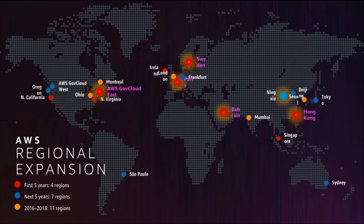So if you take a look at AWS and where we came from, in the first 5 years of AWS, we deployed 4 regions. So we had 4 regions in our first 5 years. In the last 3 years, there have been 11 new regions. So you can see that there's been really an explosion in the number of regions globally, and you can see how these regions are across the globe, including in China and in Europe, and in Sweden and Frankfurt, and the US. Ohio is a fairly recent region, and then in Canada we have something in Montreal.